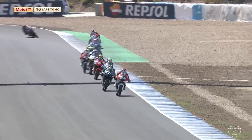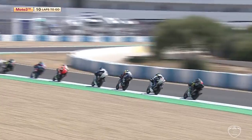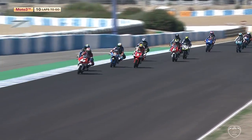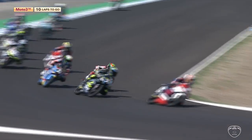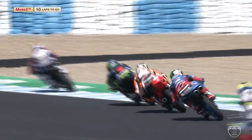They're all line astern. One mistake could define the race. Anything could happen. We've not mentioned that at all yet, so I think it's great to point out. It's great to see Ayagura at the front as well. Obviously he didn't get the chance to do this in race one, and now we're really seeing he's got some serious pace to back up that qualifying, so it's great.